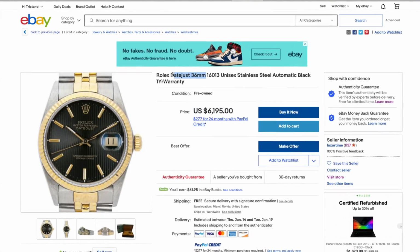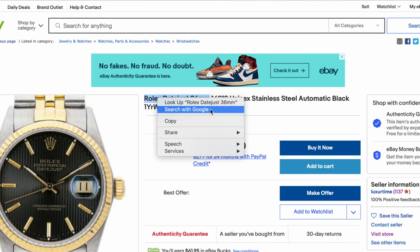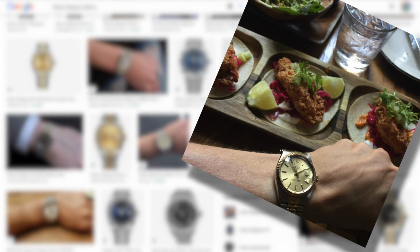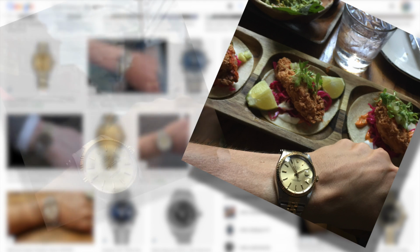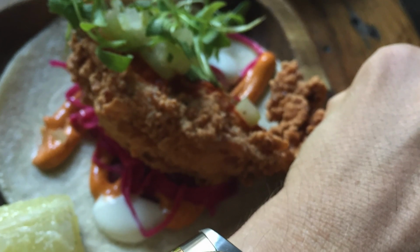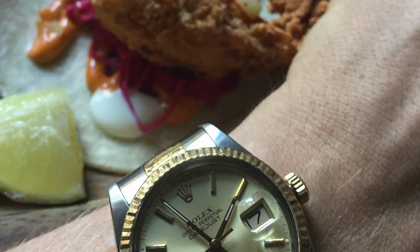A really great thing to do is then to do a Google and try and see if there are pictures elsewhere to compare the conditions, to get an idea of how it will look on the wrist. A watch can look dramatically different from photos to real life, so if you do a Google image search, you can get an idea of how it looks in different light. Now, with the Datejust, you want to re-familiarize yourself with the history of the Datejust. There is a ton of them about all different dials, textures, materials.